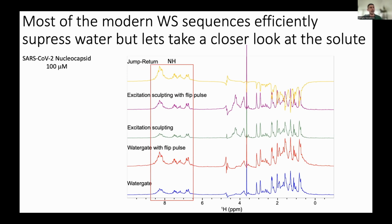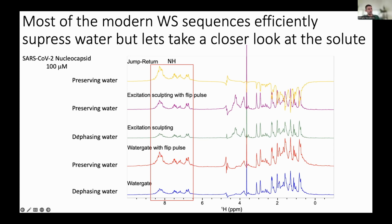So if you look at these amide NHs, you can see that there are differences in the signal going from one sequence to another. And now I can put a caption and you can see that all these experiments where signal is maximum are the ones that try to preserve water on Z, whereas if we try to kill water here with excitation sculpting or regular water gate, you see that these signals are the smallest of all.